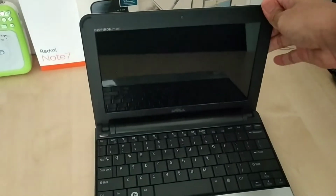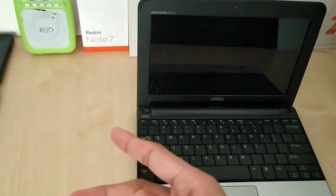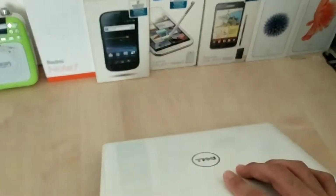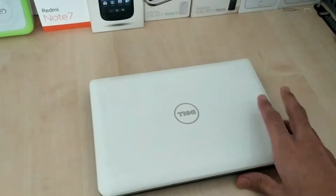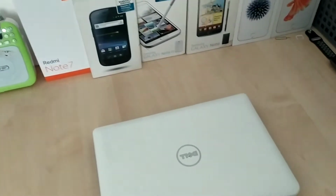Still looks nice, but has a lot of problems. Got a virus, but can still turn on. Charger also has a problem. Windows 10, but it's really laggy because of damage to the motherboard. Because of the virus, yeah.